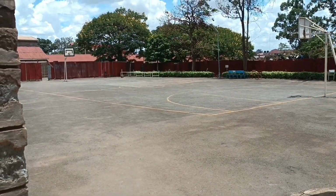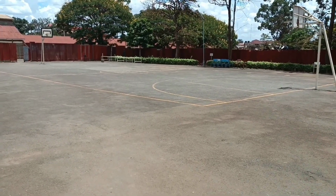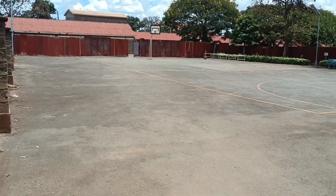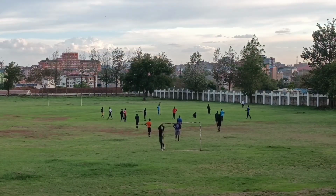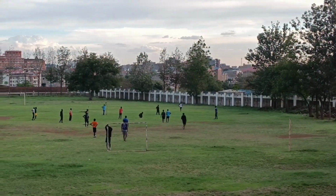Actually, I'm a big fan of basketball. We have a court here, I've been training here sometimes in the evening. We have a team here. The team is not so big as the team in the main campus, but it's competitive enough.